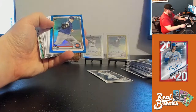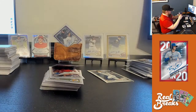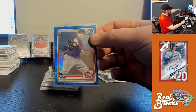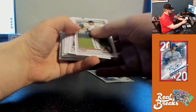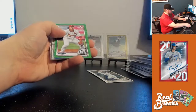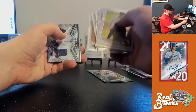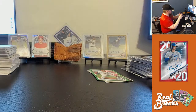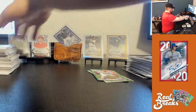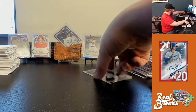Will Klein, and I want another little Luke Little. Little Luke Little. A 150. Cubbies. Green paper. Nolan Gorman out of 99. Garrett Mitchell base. Ed Howard base. Got that Will Klein. Sky Blue Chrome. Nolan Gorman. Torque.